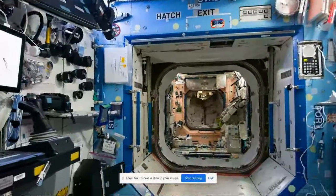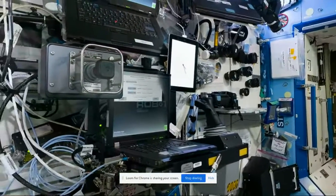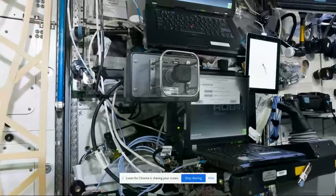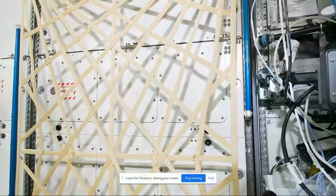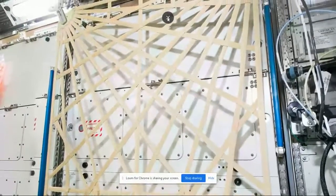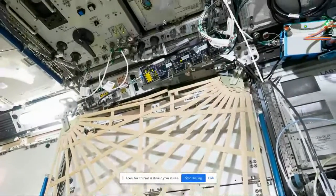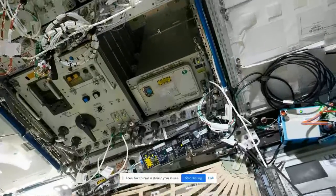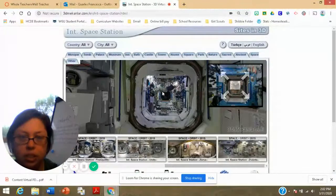Well, I do not see him, but I bet if we look hard enough, we can find him. There's another iPad. But whenever you're ready to leave a room, you just go up here, and once you hover up here, you'll see an X pop up. Whoop. And you click on that X, and it takes you out.